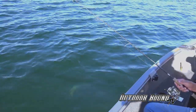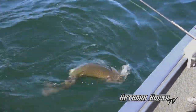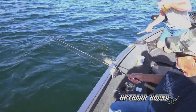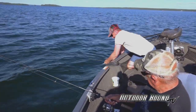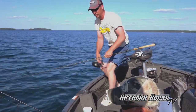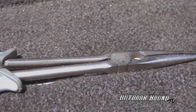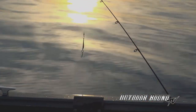Oh, that's a big fish, Rick. Yeah, that's a dandy. Here's another one for the Castmaster. These fish that we're not keeping, we try not to take them out of the water. We don't stress them out too much. So we get down there with a pair of pliers, leave them right in the water, get the hooks out of there so we can get them released as soon as possible. Gives us some fish for the next trip.